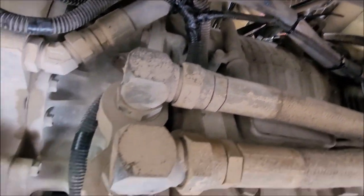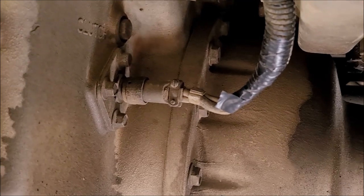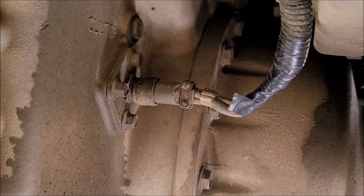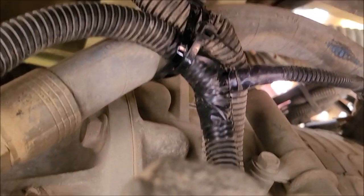The next one to check is coming off the transfer case right here. You can see how it says clutch above it. That's a twist lock type connector. That's P71. The next one that you want to check, it's a big connector, is trace the wire all the way up.